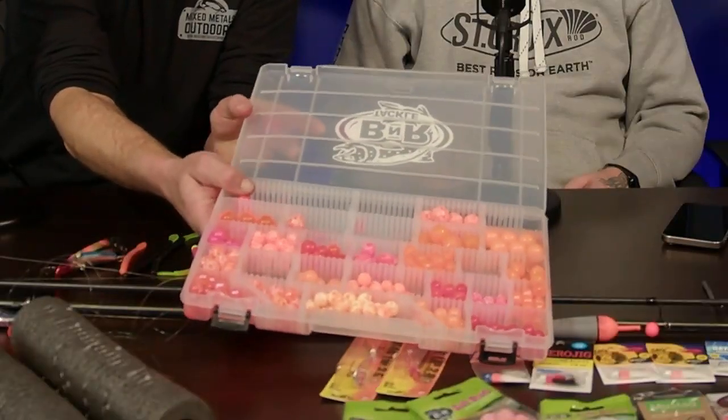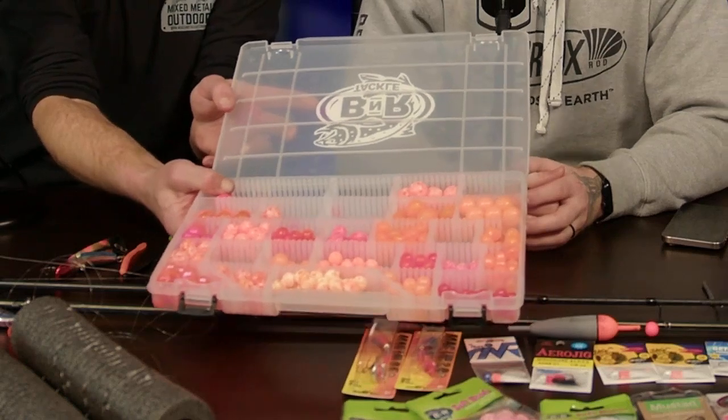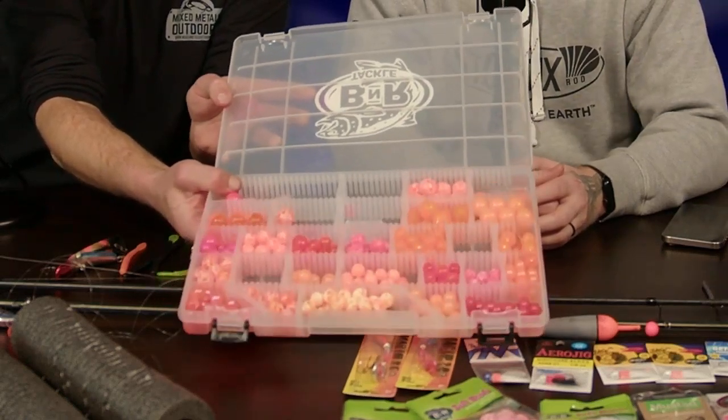Right. Hand me that box of tackle here real quick. Or actually, Ben, just turn it around for the viewers. Look at this. I mean, you got all different colors and sizes, a lot of orange and red and pink. Yep. Those are the 3 basic colors. But you got a lot of different sizes there.